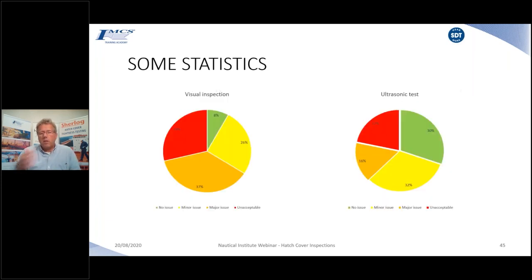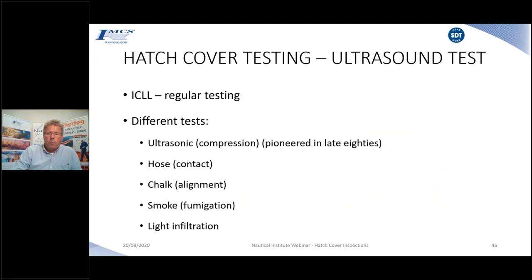If we look at the severity of those defects, you will see that a small portion of the vessels, 8%, have no problems with hatch covers whatsoever. Some 26% do have minor problems, which can be dealt with by the crew and maintenance, but the rest are more serious defects, which are difficult to repair and require the input of service teams or repair gangs. From an ultrasonic testing point of view, 30% of the vessels pass an ultrasonic test, whereas the rest have either a few leakages or quite a big portion, something like 45%, have more serious leakages and problems. Okay, so that gives you an idea that a good visual inspection is revealing a number of things where improvement is required.